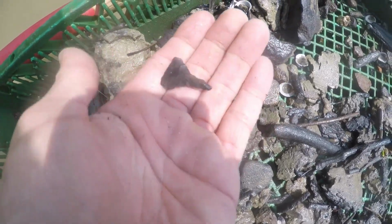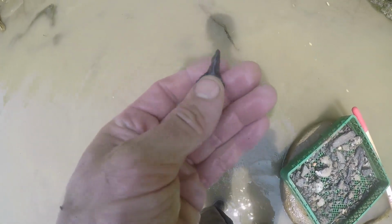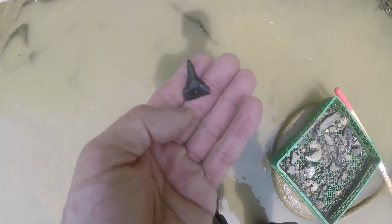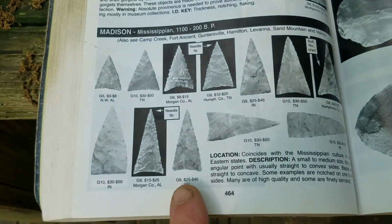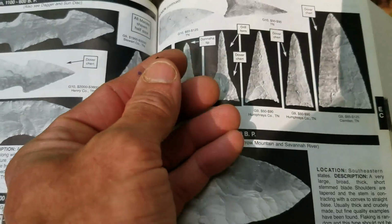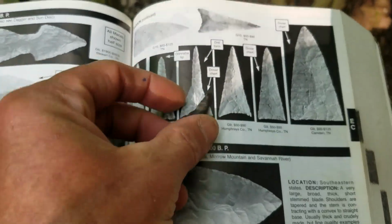Wow, that's nice. It's a little Madison, Mississippian cultural period drill. It's a Madison made into a drill. That's a beauty, huh? Don't find many of these. It's perfect. Yeah, that's Madison too. And here's the broken point I found right here. Madison. And here's some of the drills you can see. Right there's one. That's pretty cool, huh?